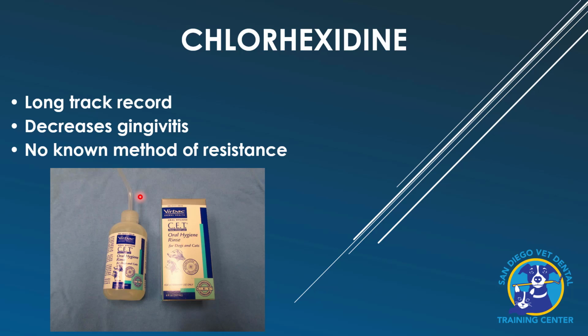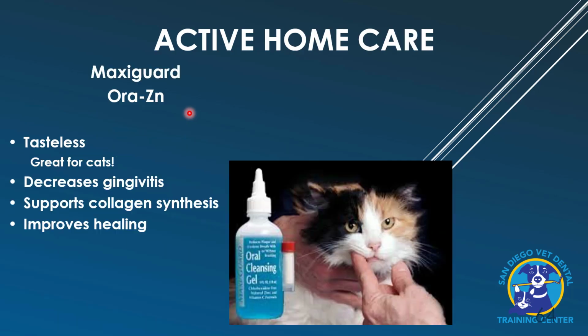Chlorhexidine, I do understand maybe that Veribac isn't making chlorhexidine anymore, but if they are, that's a great product. If not, you can get it from some place. It's got a long track record for being very good at decreasing gingivitis and plaque. No known method of resistance. So if you have a pet that's got chronic gum disease and you really want to pull out all the stops, brushing with chlorhexidine would be great.